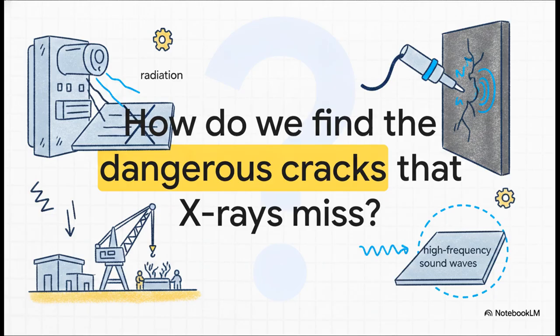So if radiography requires massive safety exclusion zones, completely disrupts the shipyard, and still manages to miss incredibly dangerous planar cracks, how do we confidently find the defects that X-rays leave behind? For our next explainer, we'll dive into how shipbuilders use high-frequency sound waves to echo inside the steel and catch the exact cracks that are completely invisible to radiation.